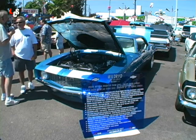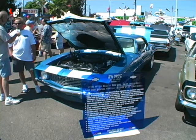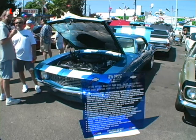Wow, that's decent times. What size engine's in there? It's got a 406, almost 600 horse. Off the bottle, on the bottle, it's about 825.